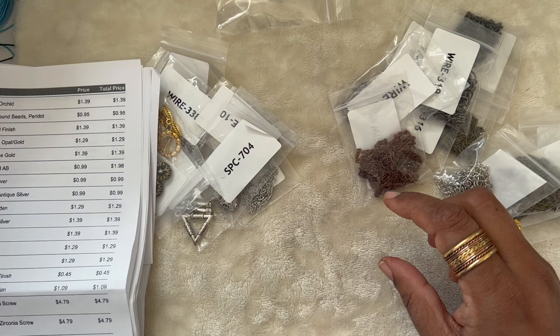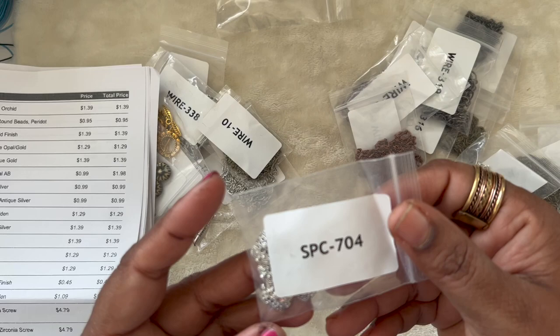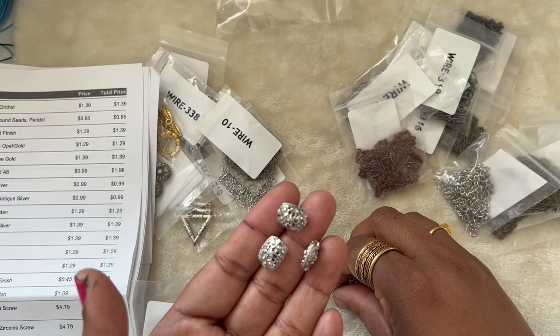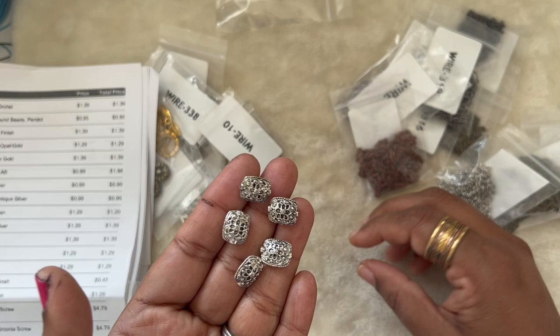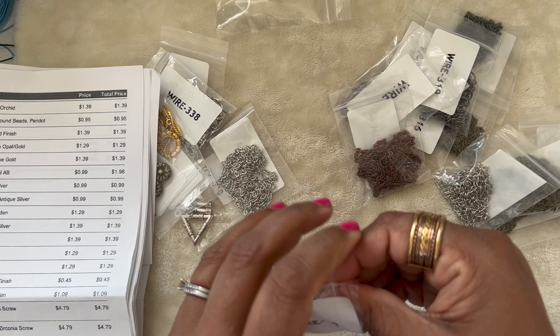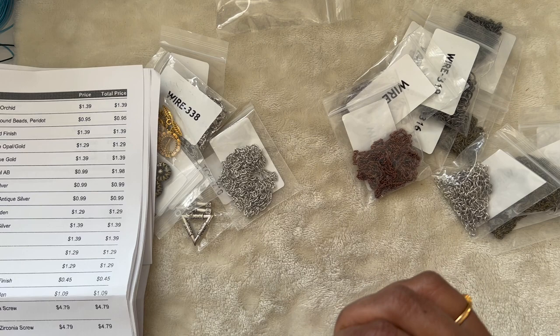Okay, this one is 704. This one is a 5-piece 13x10.5mm ornate rectangle beads, antique silver, and it's $1.39. It's very different. I like it. Okay, we have some more wire, and this one is $1.19 bronze finish textured oval chain. There is a texture to it, right? There we go. I bought more bronze, I guess.